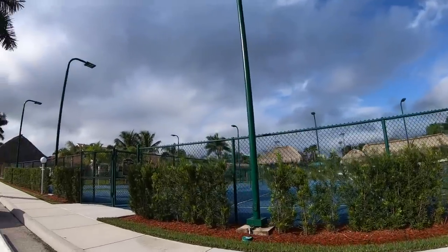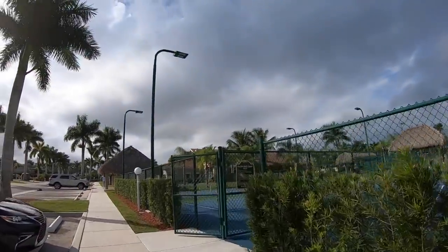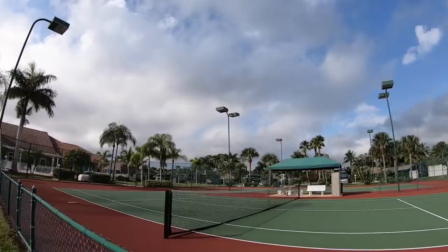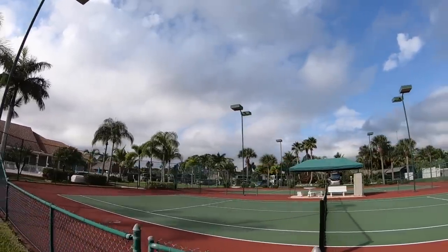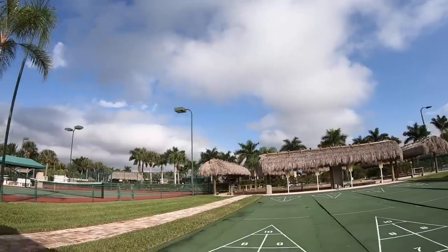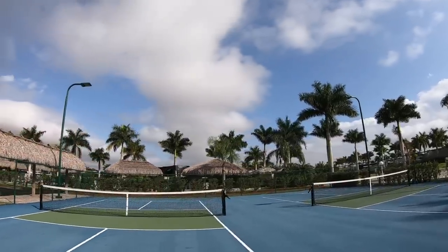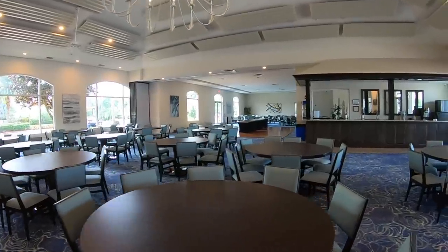Can you tell me about some of the other amenities that folks can expect at the resort? Well, we are a fun-filled resort. We have pickleball, shuffleboard, tennis, bocce ball. We have a gym. We have a really active community where we have dances every Friday night from 5 to 7. We have a social hour that's free beer, wine, and appetizers. Every Monday morning, we have a continental breakfast, all provided by the HOA.